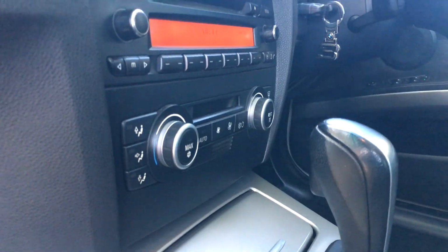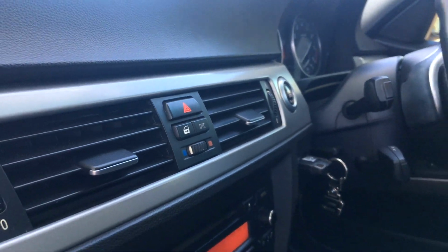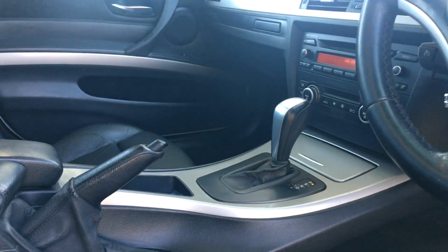There's no iDrive system in here. This is a very old infotainment system. It looks like something that came out of an E46. You can view all the onboard computer information on the system, but it's pretty much old. And there's no sports mode. The only things you can do with this car to have fun are to put the traction control off, or put the gearbox in manual mode and then use the paddle shifters to change gears.